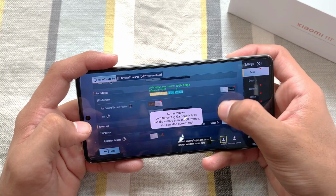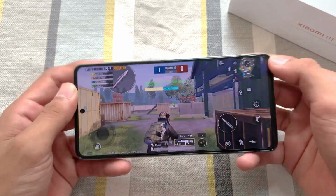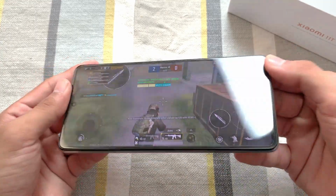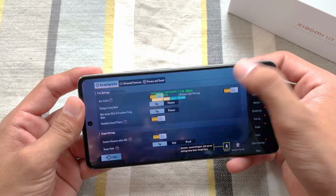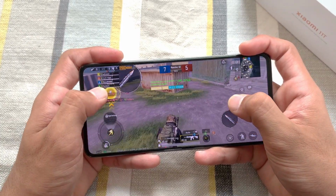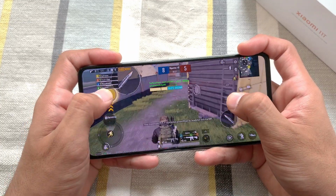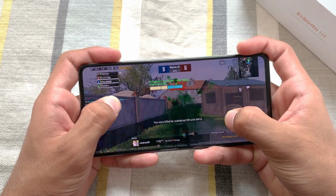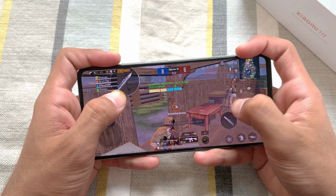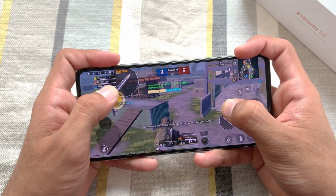Now let's enable the gyro on this phone. Let me show the gyro, and you can see the gyro is very smooth on this phone, no lag whatsoever, as well as in firing. You can see it's not 100% 90 FPS, but I have to say the game is much smoother compared to 60 FPS gameplay. A little bit of FPS drop, but not that much. Everything above 85 FPS is very good.